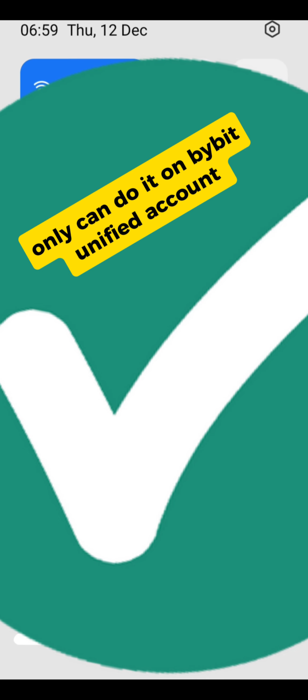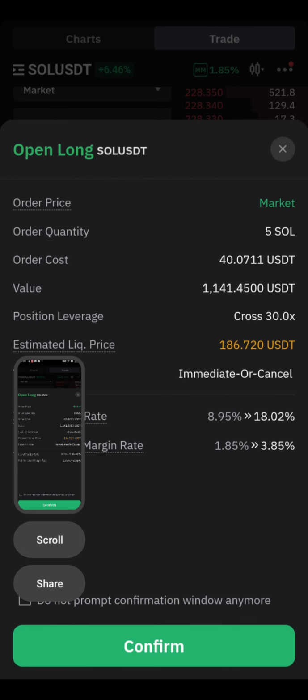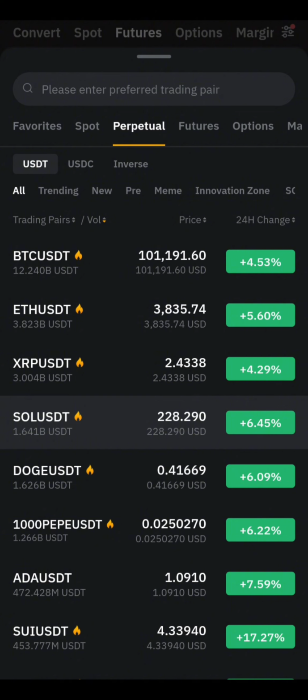So you can actually do 2 tokens, but you just need to remember your liquidation price and do not over leverage on it. Because with $400, if you're a bit ambitious, you can actually do 2 sets. So for another set, what will I do? I will probably go and leverage on Doge.